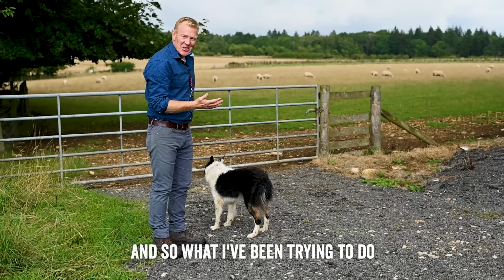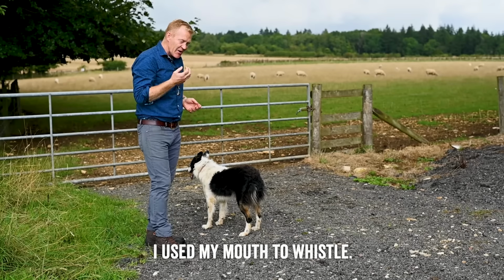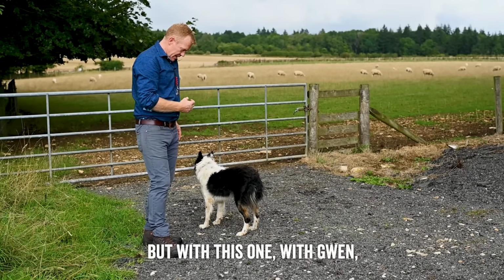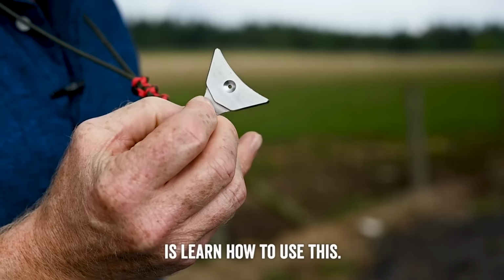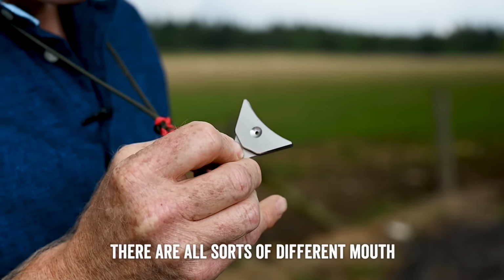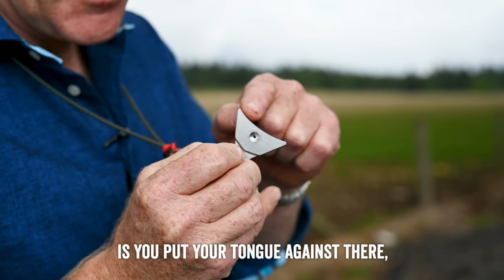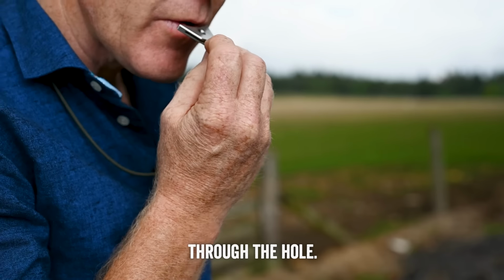And so what I've been trying to do is get it right. And with my previous collie, Peg, I used my mouth to whistle. But with this one, with Gwen, she is being taught on a mouth whistle. So the first thing I've got to do is learn how to use this. There are all sorts of different mouth whistles, but the sheepdog whistles are very much like this. So what you do is you put your tongue against there, lips round the edge, and then you just blow gently through the hole.